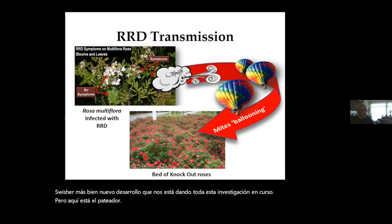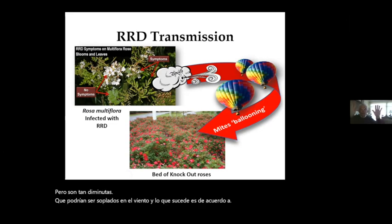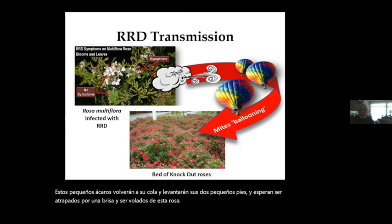And what happens, according to Mark and Alan Windham, is that when the temperature gets up in the mid-80s, 85 to 90 degrees, these little mites will sort of go back on their tail and raise up their two little feet, and they're hoping to get caught by a breeze and be blown off this rose. It's their way of traveling around. Now, they can walk a bit very slowly, but their main mode of transportation is to be blown around like dust on the wind. And we call that ballooning.